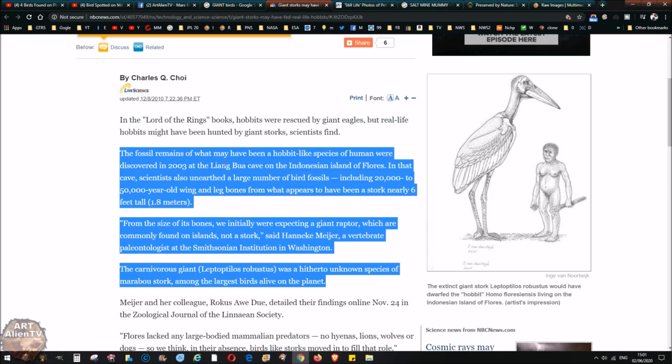The fossil remains of what may have been hobbit-like species of human were discovered in 2003 in a cave in Indonesia. In that cave, scientists also unearthed a large number of bird fossils, including 20,000 to 50,000-year-old wing and leg bones from what appears to have been a stork nearly 6 feet tall. Now, these little Homo habilis, or the hobbits, were only about 2 feet tall, similar to the person we're looking at today, right? Similar kind of size, but the ones on Mars may have been very different.